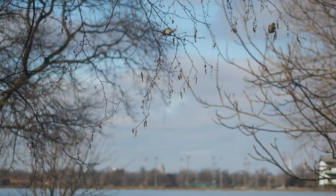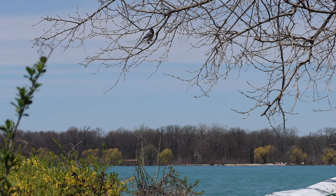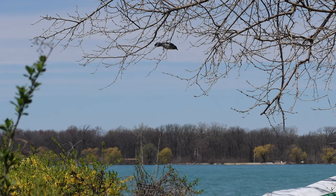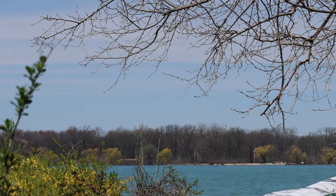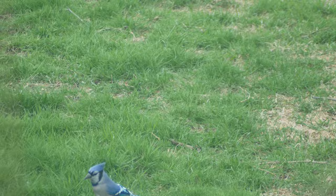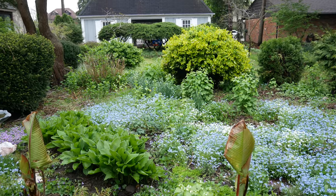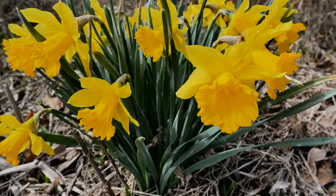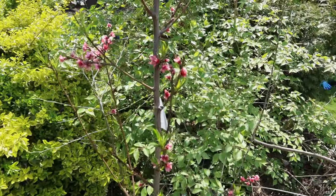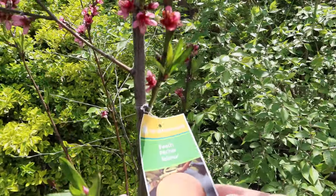As the temperature rises and the length of day increases, birds you haven't seen in months are suddenly back. They're looking for twigs or anything else they can use to build their nests. The muted pastel colors of spring appear. The daffodils awaken from the ground, and it's time to plant new things, like this peach. This is a Reliance peach.